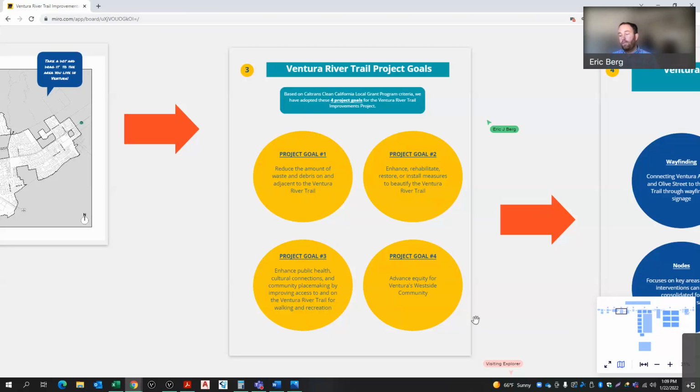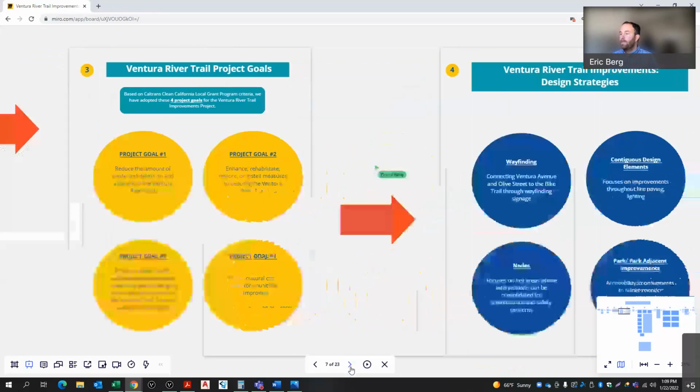And then the fourth goal: advance equity for Ventura's West Side community. That was kind of underlying in the grant applications, and choosing a project meant you were trying to do something in different criteria that categorize locations as underserved. The West Side met all of the criteria for that, so it seemed like the most logical and best place to apply, as Brianne kind of mentioned earlier.